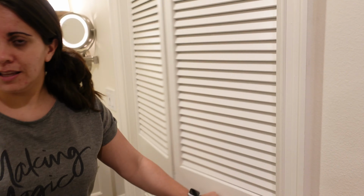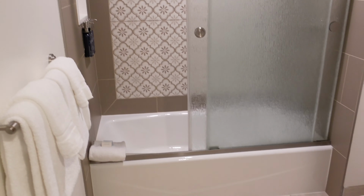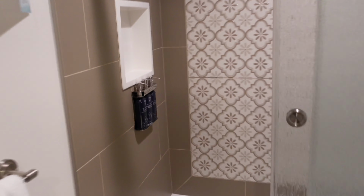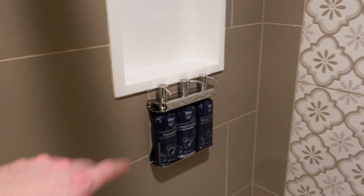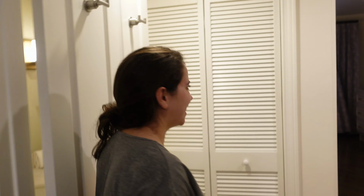Yeah, they're not big safes in the studios. And then we have a full bathroom, which is a bath shower with the usual H2O stuff there, and then that's your kind of double-headed shower, and then the throne. Oh, and towel rack.